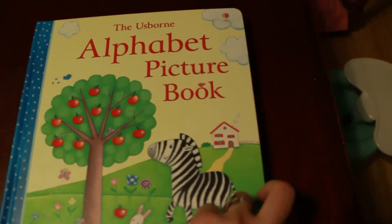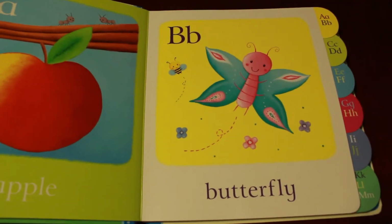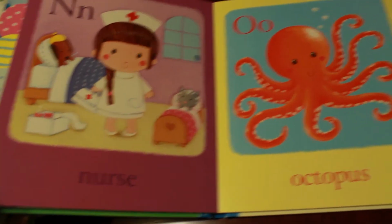Here's another one of our alphabet books. This one is just a simple book with 1 letter per page. So A is for apple, B is for butterfly, and you can really take your time on each letter and talk about the sounds they make and the different things that they stand for.